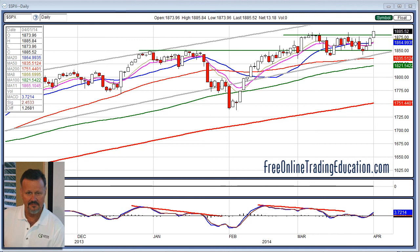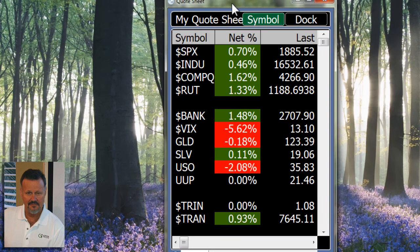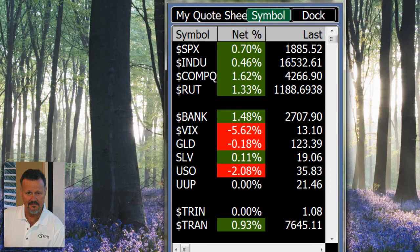Here we are. Look at the chart. Up here, it broke out and is now above the all-time high. It closed right there. Hey, let's take a look at the numbers. Here we have the S&P up 0.70%. Yep, all-time high close.